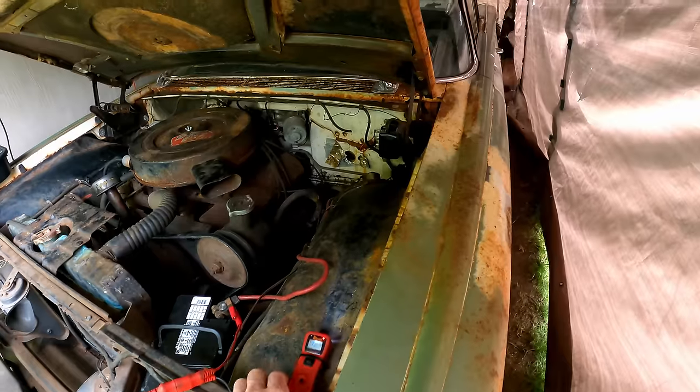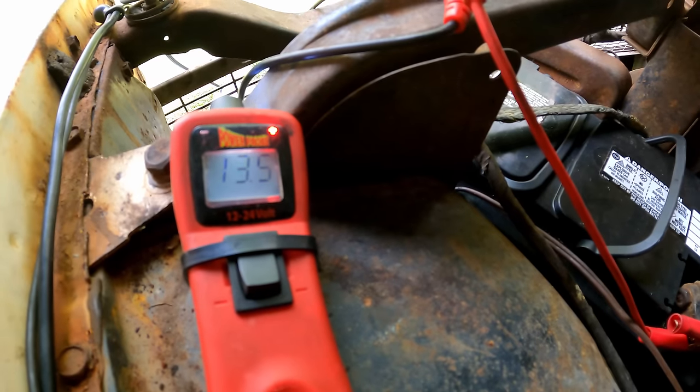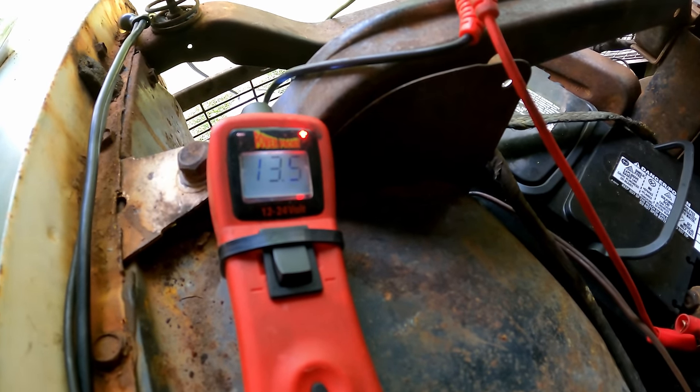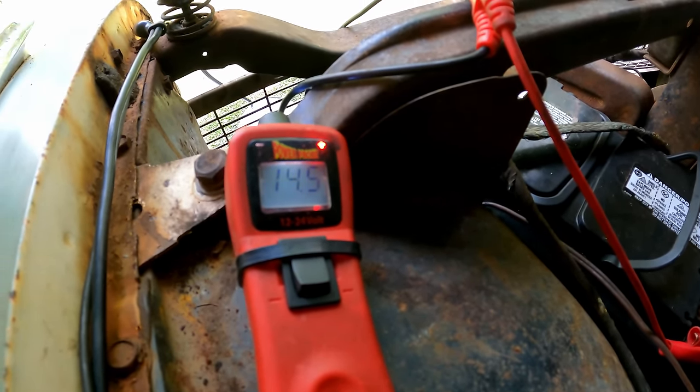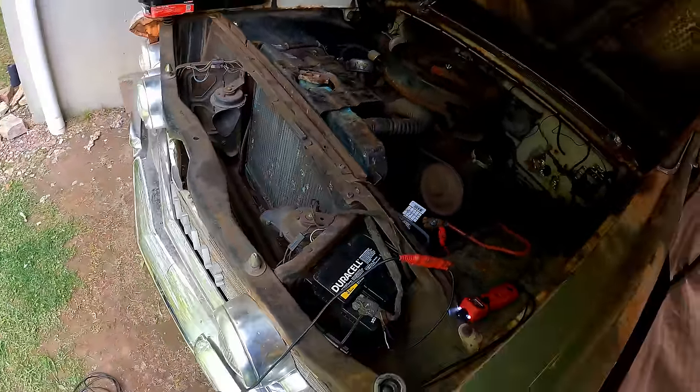I'm at 12.4 volts. And charging looks like 13 and a half at idle. Bring this up a little bit. That comes up to 14.5, so I'm good with that.